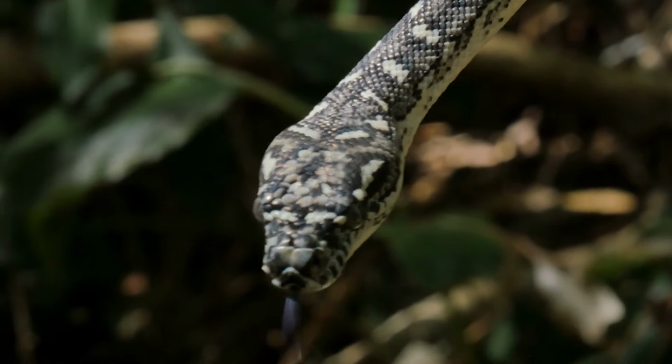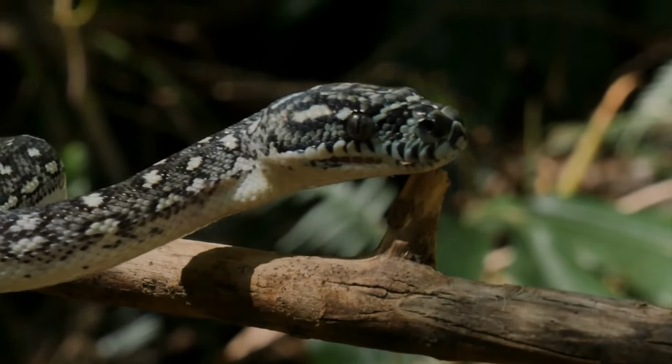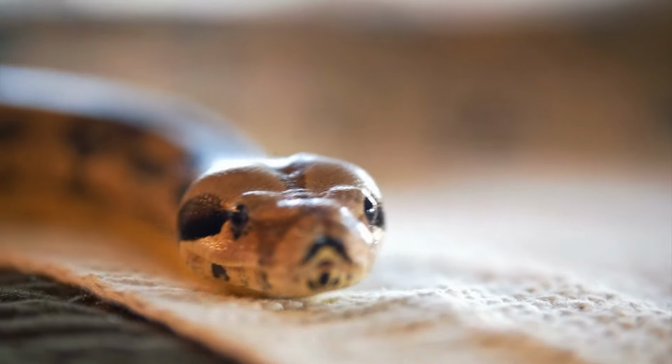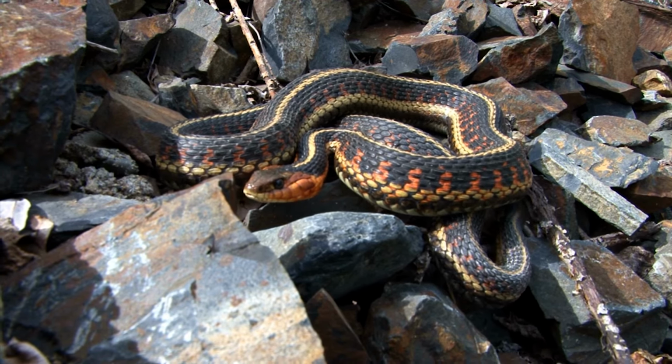Number 7. Snakelike Tongue. Snakes use their tongue as an essential part of their sensory equipment. According to experts, the tongue allows the snakes to smell and taste a scent simultaneously, which is a very powerful advantage when hunting in the dark, so close to the ground.